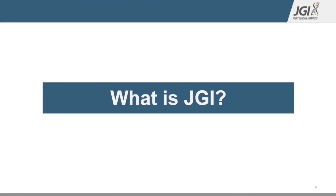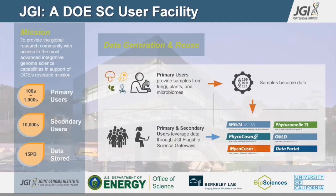So to start, what is JGI? Well, we're a DOE user facility, a concept with which I'm sure all of you are very familiar. All user facilities are different, though, so I think in the context of this talk, it's worth talking in detail a little bit about how JGI in particular serves its various user communities. So basically, researchers submit proposals to us. These folks are who we call our primary users. They send us samples they've collected in the field. We sequence and process those samples and produce high-quality data products. That data is then added to our flagship data systems where our primary users can retrieve it.